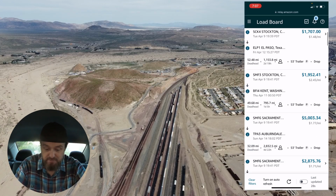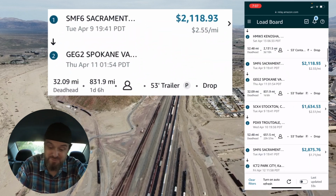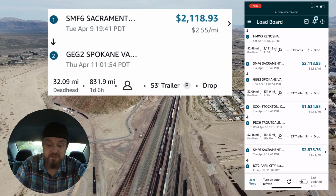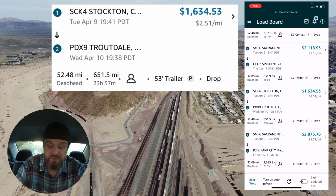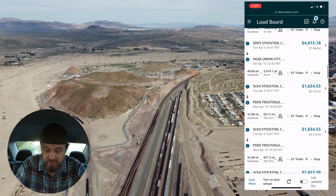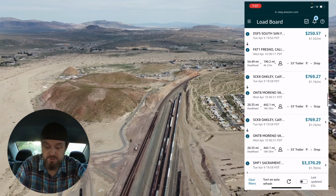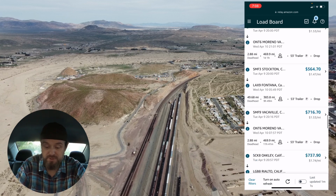Let's look for some decent money that leaves soon here. Let's just go through these. $255, I guess, would be okay. Sacramento to Spokane, Washington leaves in about 30 minutes at 7:41 tonight. $255 a mile. Stockton to Troutdale, Oregon, $251 a mile. That also leaves at 7:41 tonight. I always look for what's above $3 a mile here that leaves soon. $1.74, $1.53, so nothing really pressing.